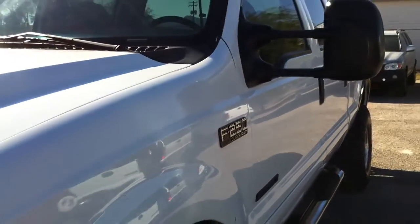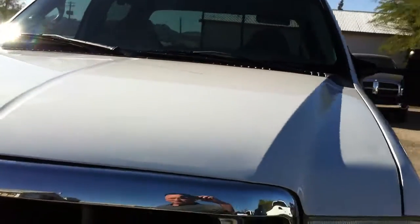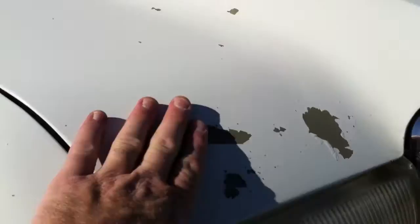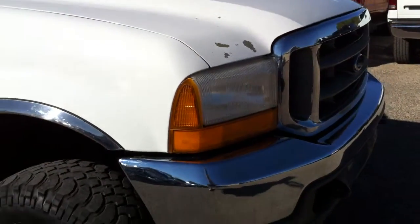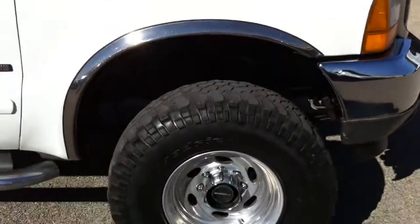It's white. I mean, if you really wanted to deal with this, you could take it to Maaco and have Maaco spray it. There's some more of the peeling paint. You could spray this truck for $700 or $800, and it would be very white.